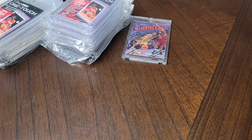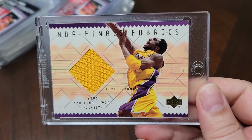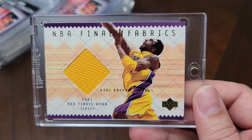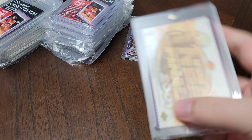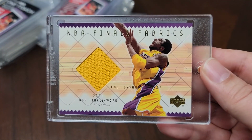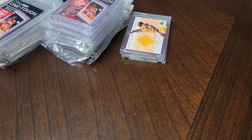Another one that I've showed before is this NBA Finals Fabrics from 2001-2002. It contains a piece of the jersey that Kobe Bryant wore in the finals that year against the 76ers. There have not been any recent sales on this one. There is one for sale right now, they're asking $3,600 for it. It's been for sale for a while though, so it's obviously not worth $3,600, but I'm thinking it's pretty safe to say it hits the $500 mark. So got that one slabbed up and ready to go.